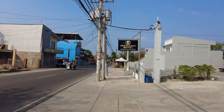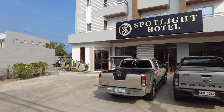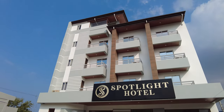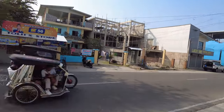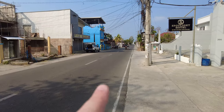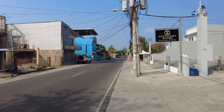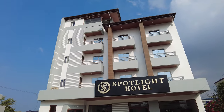All right, we made it to Alaminos City. We're staying here, Spotlight Hotel. I think reading online, it's fairly new. That's one of the reasons why I picked it. Not bad price, I'll put the price in. Right down there, you can see that white ending kind of. That's your ocean. So we're pretty close to the ocean. We'll probably go out there and explore here after we settle in.